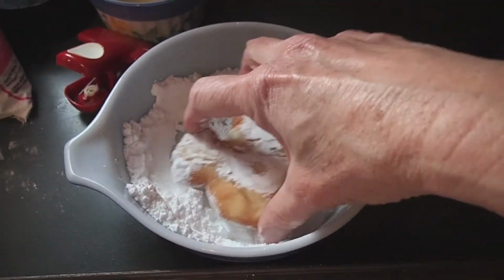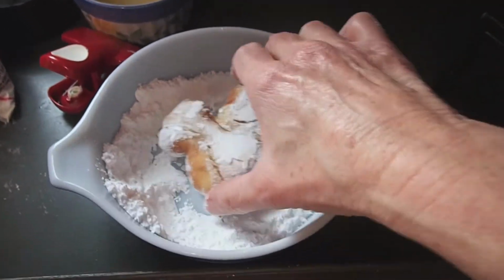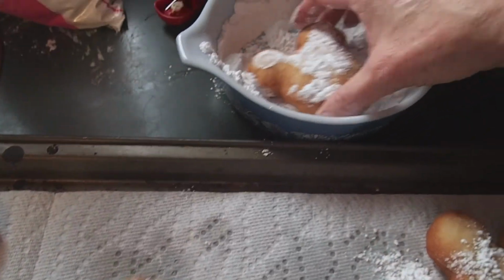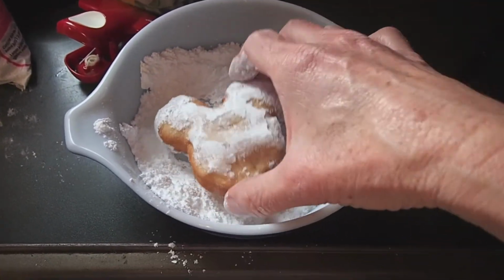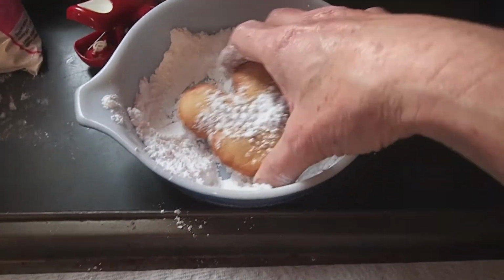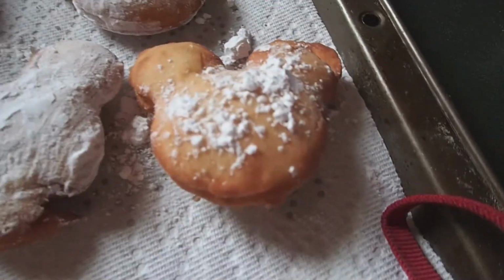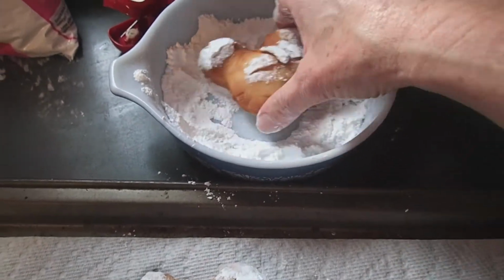The French Quarter at Port Orleans is the only place that you can get beignets. They are so good. Right now, Port Orleans is closed because of the pandemic, and you can't get beignets anymore because that's the only place you can get them. So, because we are missing Disney, we're making all our own Disney food.